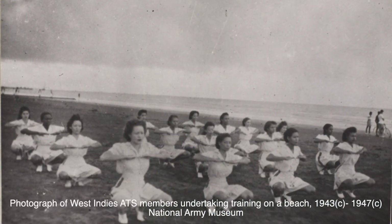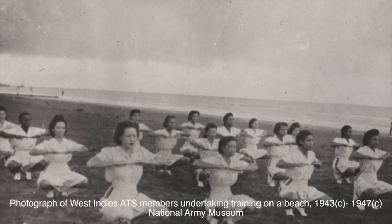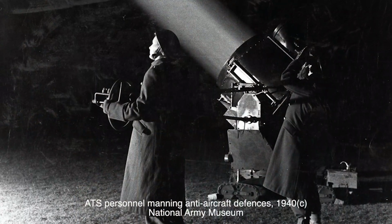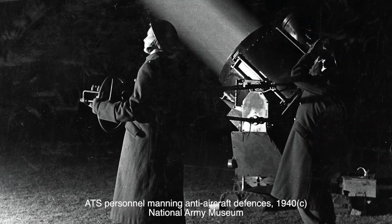Most of the women who came from the West Indies, they were happy to stay in London and type, or whatever they had them doing. But that mummy had wanted to go off and do more. She said she had told them she was there a month and she hadn't done anything. She wanted to do something more. That's when she went off to train to be a radar operator, the anti-aircraft.